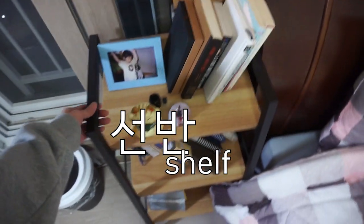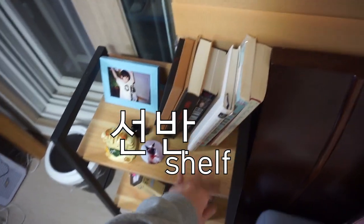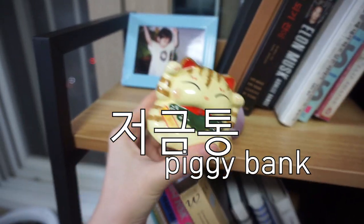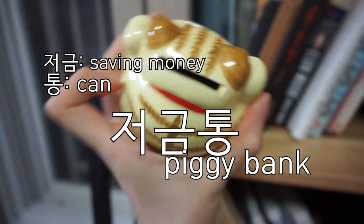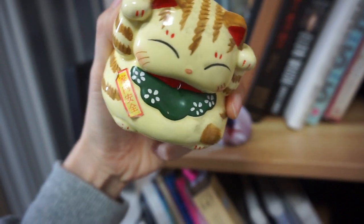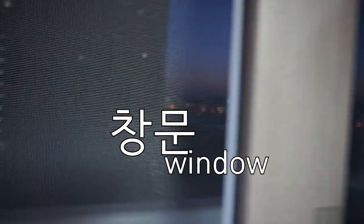And here we have a shelf, 선반, 선반, where I put my books, 책, and some other stuff, including this cute little 저금통. 저금 means saving money, and 통 means a can. And it's a can where you save coins, basically. So it's kind of like a piggy bank, except that it comes in all shapes, not just a pig. And here we have 창문. And let's open this screen to take a better look at the evening view.